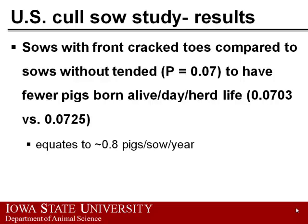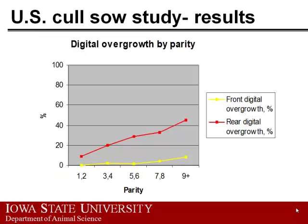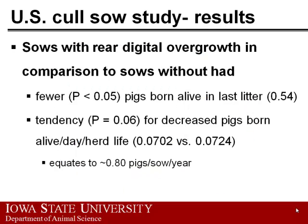Digital overgrowth: about 20% of the sows exhibited some form of toe overgrowth, and this primarily occurs on the rear feet. If you look at the digital overgrowth by parity, and we group the parities 1 and 2, 3 and 4, and so forth, you can see the overgrowth tends to increase across time. You saw the same kind of thing, only to a much smaller degree, with front toe overgrowth. The interesting thing about this is when we compare sows with rear overgrowth with sows that didn't have overgrown toes, you saw that they had fewer pigs born alive in the last litter, about a half a pig less, and a tendency for decreased pigs born per day of herd life, which equated to just under one pig. So digital overgrowth is another foot problem having a significant impact on sow productivity.